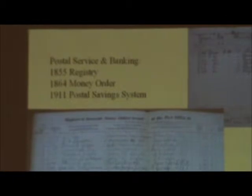Here are some multiple modes. Another image that didn't crop up. All that showed was a postal savings window at a post office. But when you think of money in the mail and the role that the post office department played with banking, registry is very important, 1855 money orders very important, and then the postal savings system, which didn't last long, but was pretty critical.